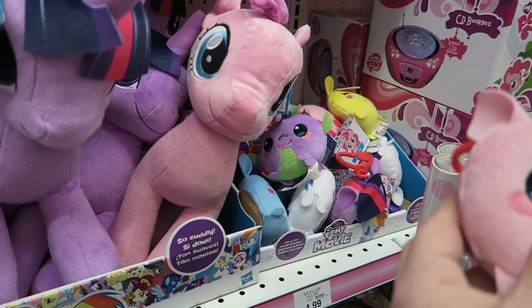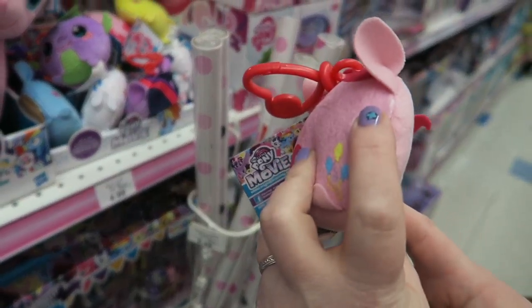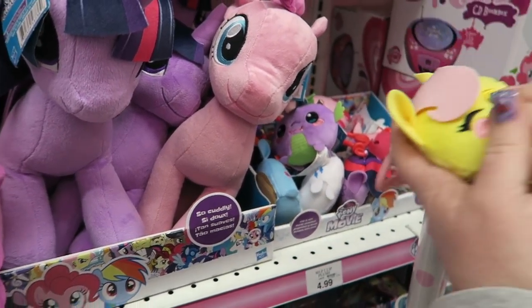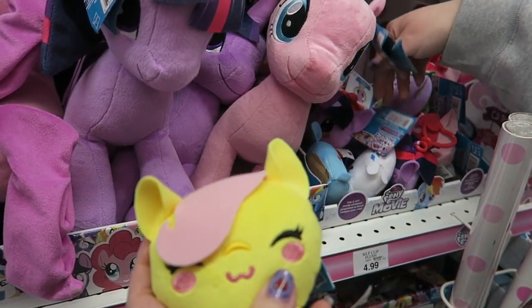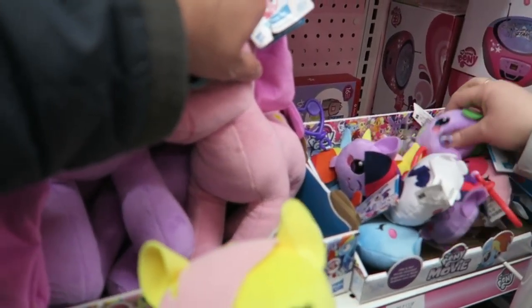Pinkie Pie. And I see Fluttershy. Oh, Pinkie Pie has her tongue sticking out. Fluttershy. And is that everybody? I think there was a Starlight Glimmer in the set too, but I don't know if she's in this box. No, she's not in this box.